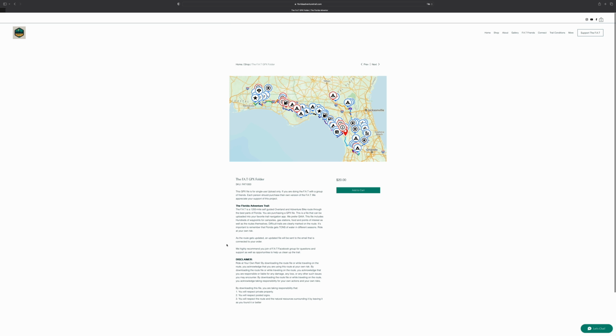The next thing you're going to want to check out is this disclaimer. This basically states that you are responsible or liable for any damage, any loss, or any other such issues you may encounter. This file is just a plotted route through these areas that will guide you along what is being called the Florida Adventure Trail. Everything else associated with running it, your safety, the safety of your equipment, all of that is on you, and you understand that risk. So we're going to go ahead and purchase this file now.